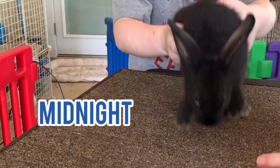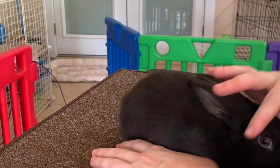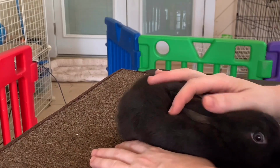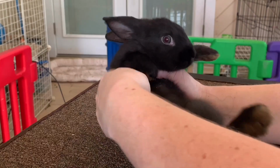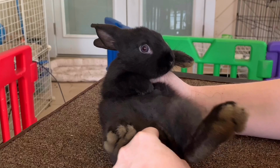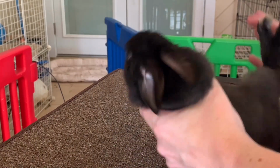My name's Midnight and I'm all black. The first thing we're going to do is get them all nice and comfy, make sure they feel okay, and they're safe. Yes, you're safe. Yes, you are. Now we're going to flip over Midnight. Okay, and again, you're just going to flip them over like so, and then you're going to push down on the tail. I know you don't like me playing with your privates.